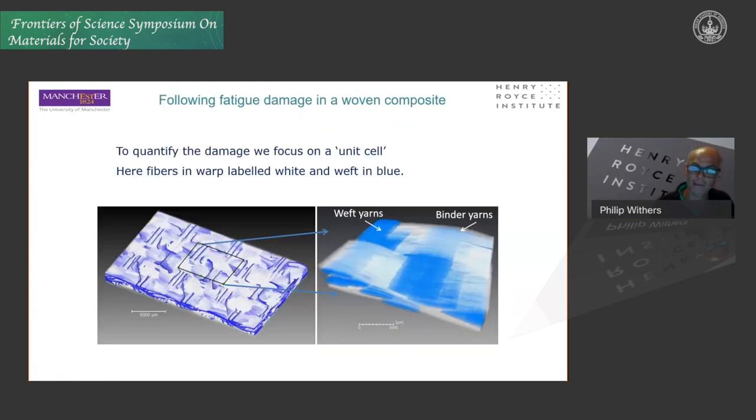Similarly, this is a woven polymer composite. Here we're looking at a repeating unit in a woven composite, and we can see the weft yarns, and we can see the binder yarns, and we can see the warp yarns in this carbon fiber material. And the question here is, how do cracks grow in fatigue? When do the first cracks appear, and how extensive is the cracking before failure?